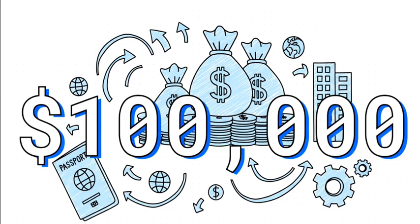Just a quick but really important financial note. That $100,000 fee proclamation is still in effect. So if you're applying from outside the United States, be aware that this pretty significant fee might apply to you depending on your company and the current rules.